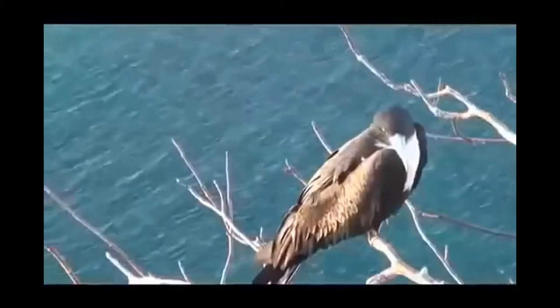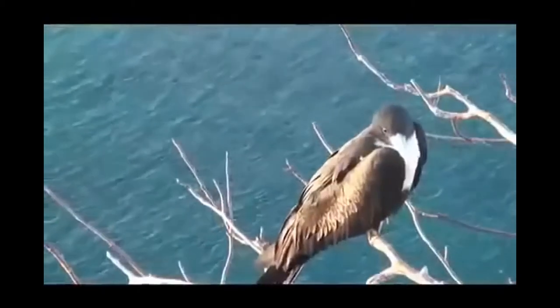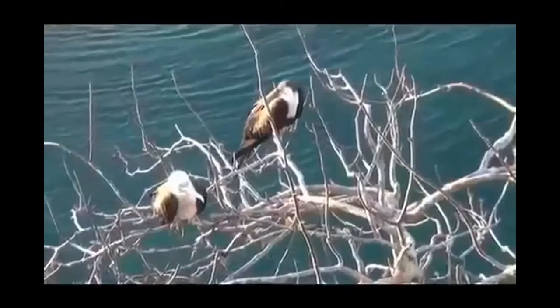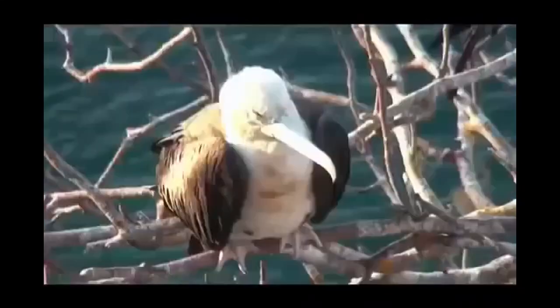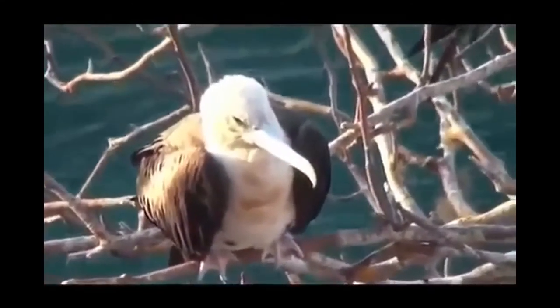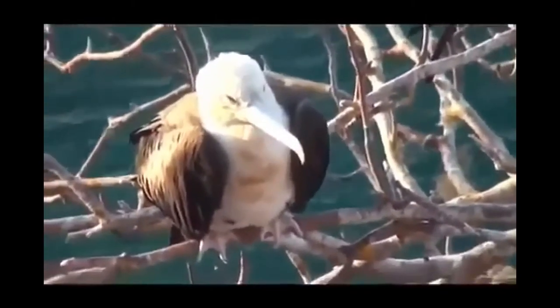Here we have the pirates amongst the birds, a female frigate bird. Frigate birds attack other birds and try to snatch away their food. The male frigate birds are famous for their mating habits. To impress the females, they blow up their red throat pouch.